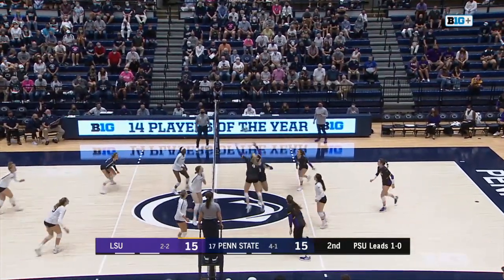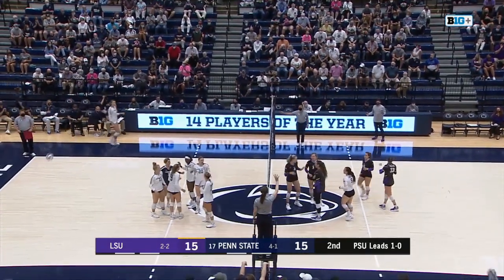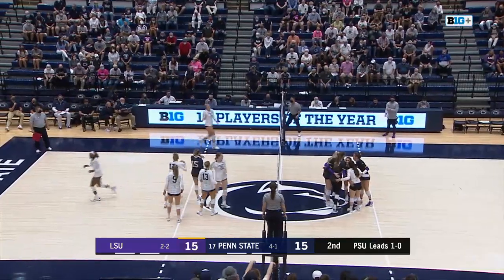Tries to tap it over. A nice dig by Bonet. And Foreman not able to get enough of it. Kind of a miscue there. 4 touches called on the Tigers.